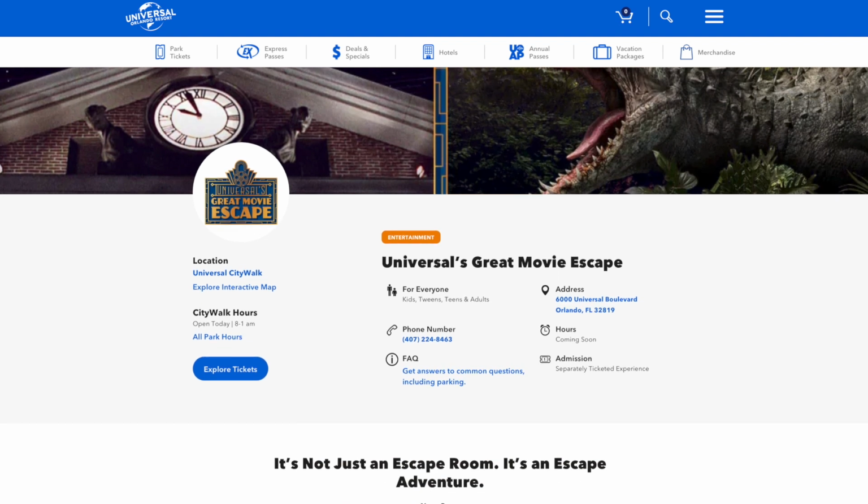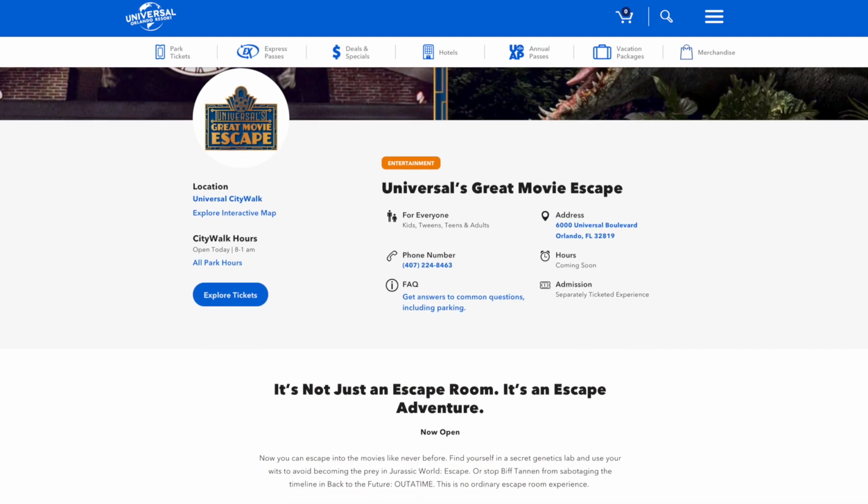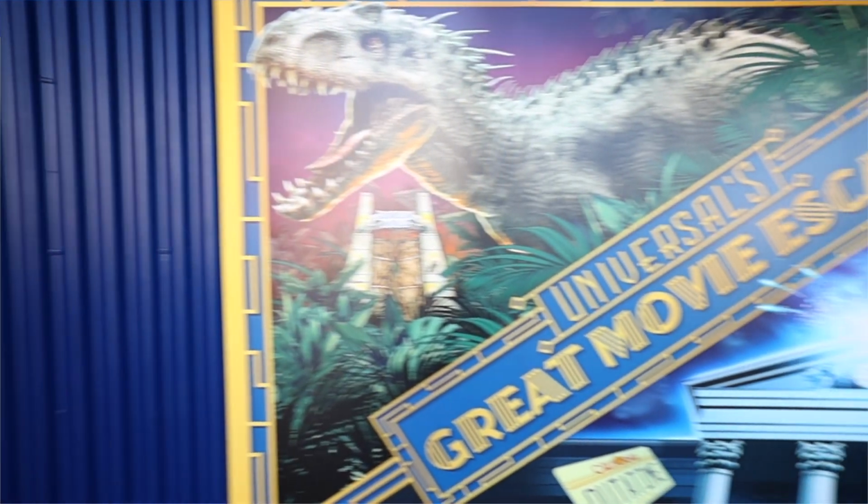The concept here is they are two escape rooms themed after two iconic films or film industries, which is Back to the Future and Jurassic World. Going into this, I had a lot of questions. I've done escape rooms before, and I really wondered how Universal would step up and handle this.